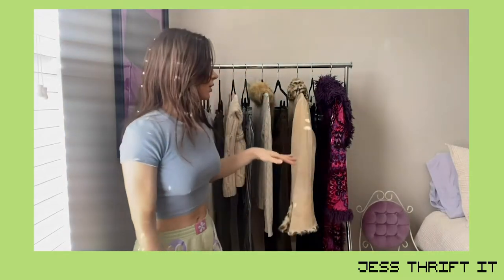Hey everyone, I went thrifting again with my grandma yesterday and I found some really cool pieces, so I just have to do a thrift haul. And these are all really great pieces for fall.